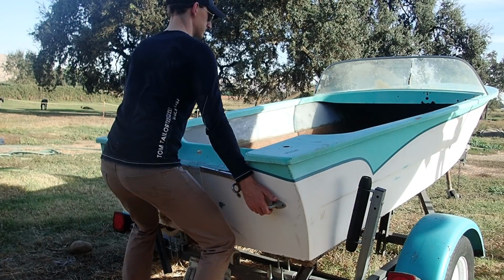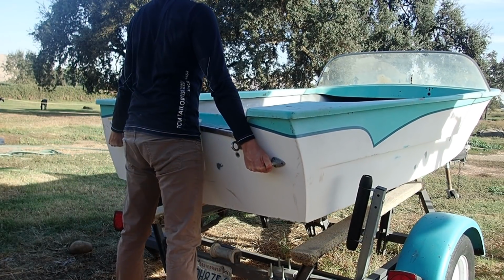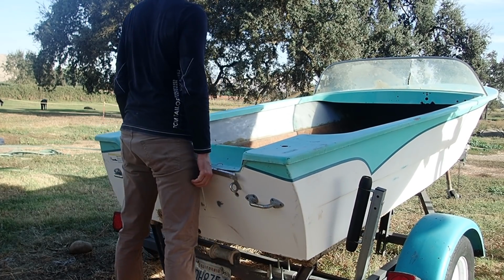Another consideration was the overall weight of the boat. When this boat is finished, it will still be light enough that 2 to 3 people can pick it up and carry it ashore if needed.